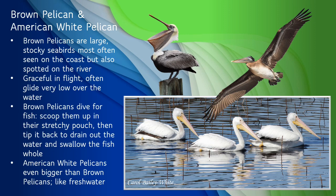Brown pelicans are one of only 2 species of pelicans in North America. The other one, the American white pelican, is even bigger than the brown pelican at over 5 feet tall, with a wingspan of over 8 feet, and is more often seen in freshwater habitats like the upper St. Johns River basin in Indian River, Brevard, and Osceola counties. Unlike brown pelicans, American white pelicans don't dive for their food, but feed from the surface like ducks, dipping their bills into the water for fish and other aquatic organisms.